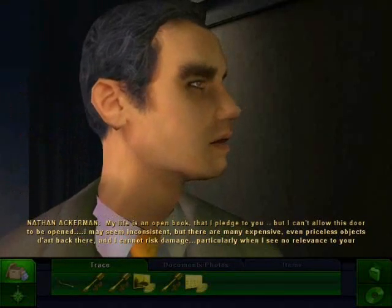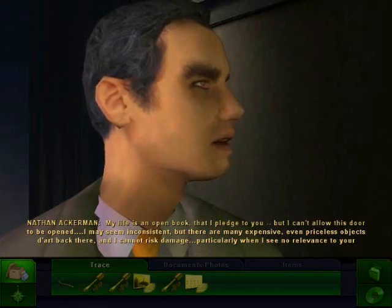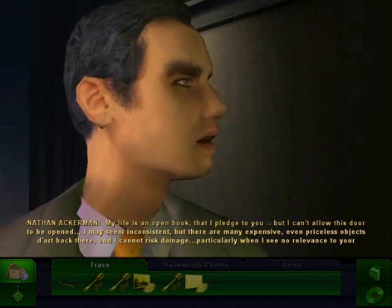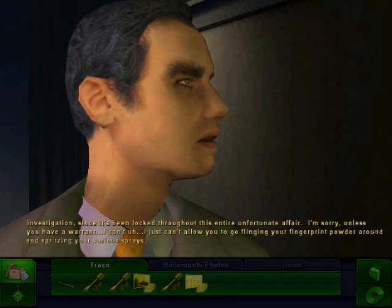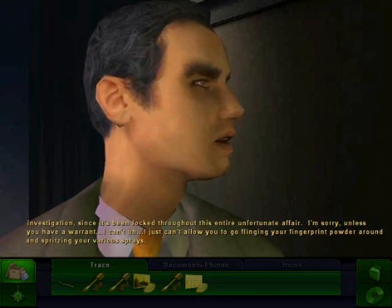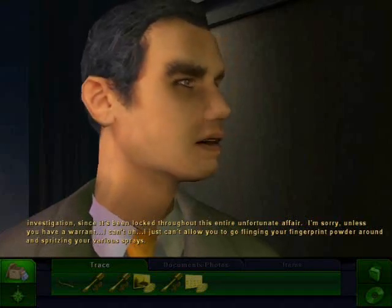But I can't allow this door to be opened. I may seem inconsistent, but there are many expensive, even priceless objects back there, and I cannot risk damage. Particularly when I see no relevance to your investigation, since it's been locked throughout this entire unfortunate affair. I'm sorry, unless you have a warrant, I just can't allow you to go flinging your fingerprint powder around and spritzing your various sprays.